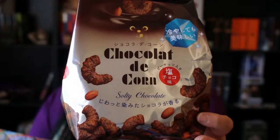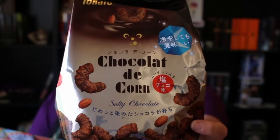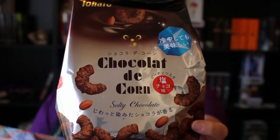These come in the regular box and they're called Chocolate de Corn. This is a premium version of caramel corn, but with a surprising and lovely chocolatey twist. Enjoy the salty and sweet flavors meshed together in perfect harmony in this amazing snack. Well, I don't mind if I do!